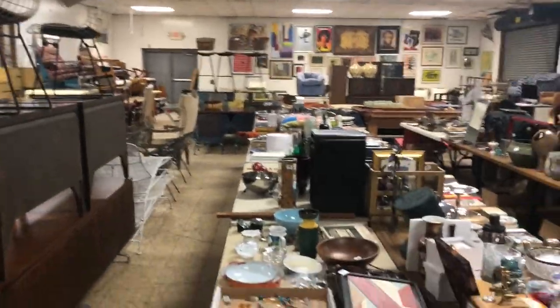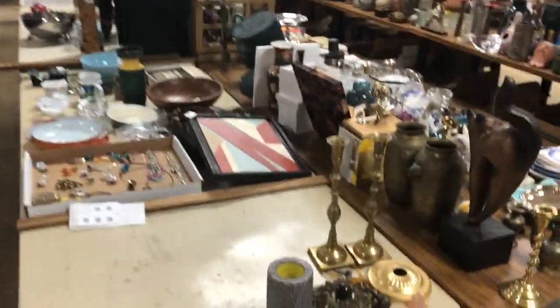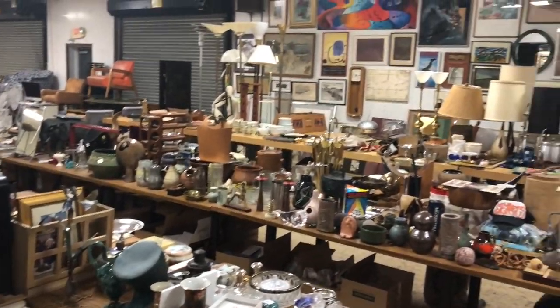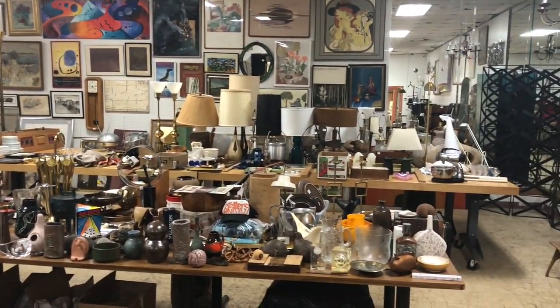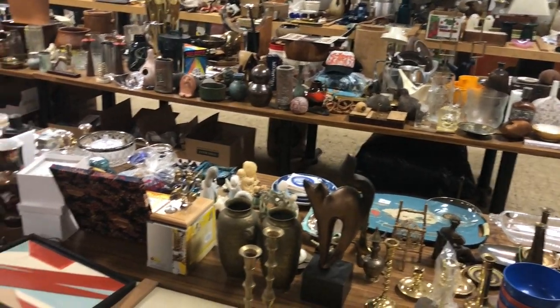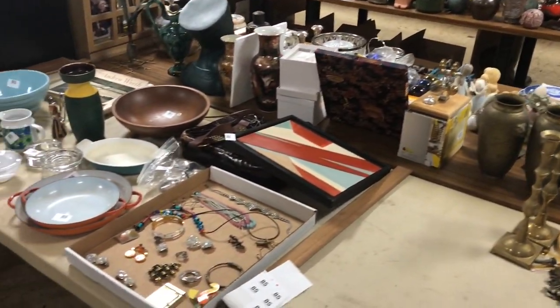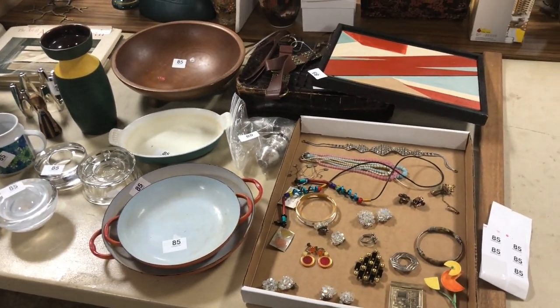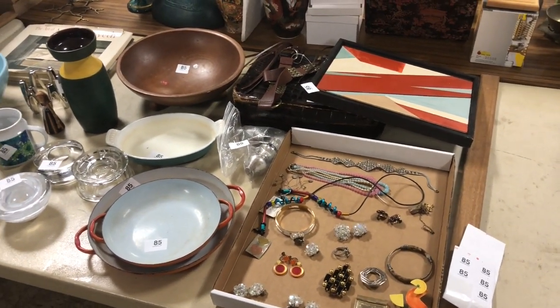And let me walk up and down the tables. You can see what we have. So this is a pretty eclectic lot. There's some antique type items, there's some collectibles, there's a lot of mid-century. We have our consigners scour the area, and when they're cleaning out estates, to pull the mid-century stuff to the side. So that's what's in the auction right here. And as you can see, it's a little bit of everything.